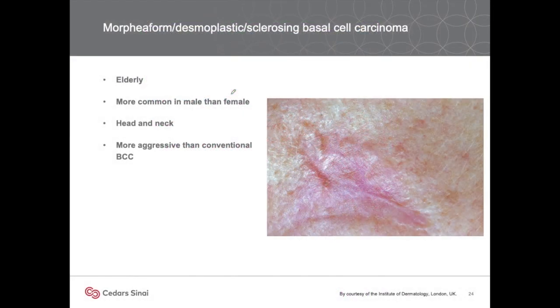The next entity is morphiform basal cell carcinoma. This tumor usually occurs in the elderly and is more common in males than females. The most common location is the head and neck. This subtype is more aggressive than the conventional BCC. Clinically, morphiform BCC typically appears as a scar-like lesion. Sometimes it can resemble morphea.